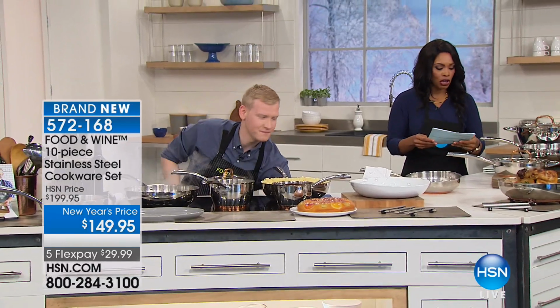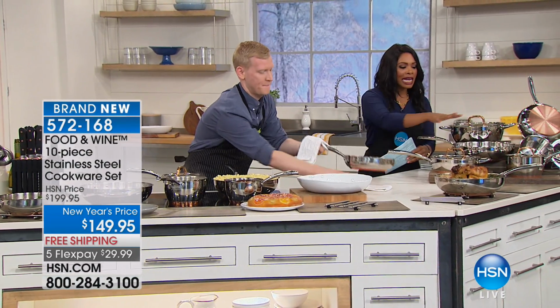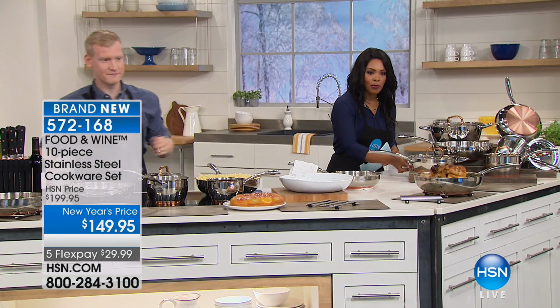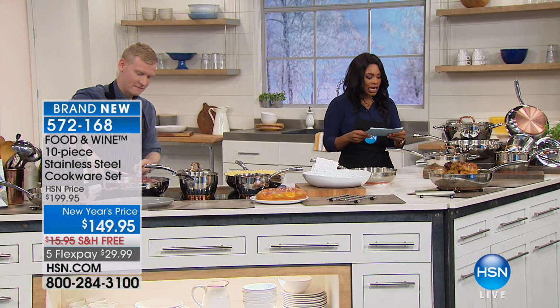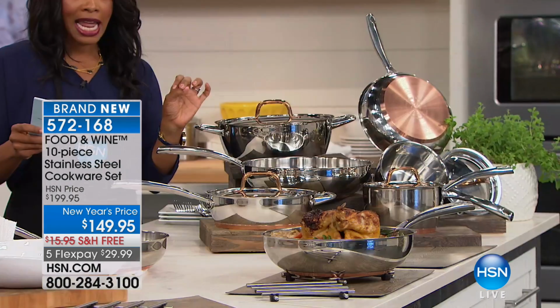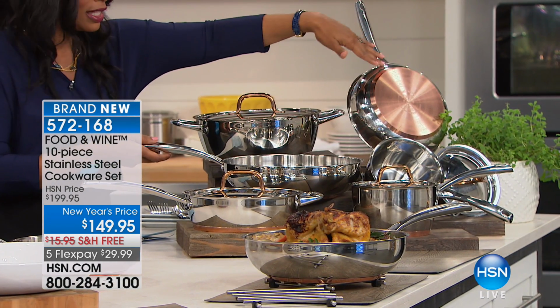So let me share with you what you're gonna get. These are all of the pieces, beautiful stainless steel. You've got the copper base, you've got the copper also on the handles, which is gonna be gorgeous. So you're gonna get 2 fry pans, a 9.5-inch and a 12-inch fry pan. You can see those right here. You're gonna use these every single day.